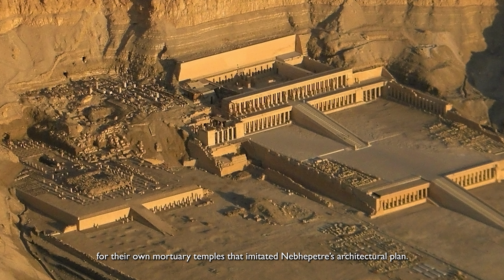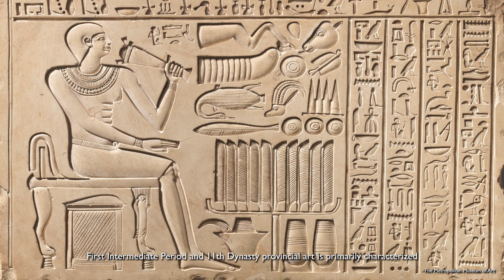imitated Neferhotep's architectural plan. First Intermediate Period and 11th Dynasty provincial art is primarily characterized by elaborate detail and carefully organized figures and hieroglyphs. Offering tables on funerary stelae are laden with goods, but rather than depicting disorganized piles of food and other goods, First Intermediate Period offerings are arranged in a manner where one might observe each item distinctly. The items are separated by sometimes generous negative space and seem to float in the air.